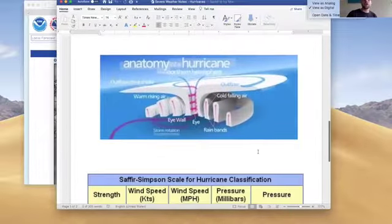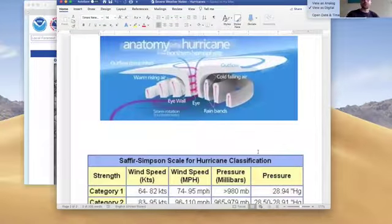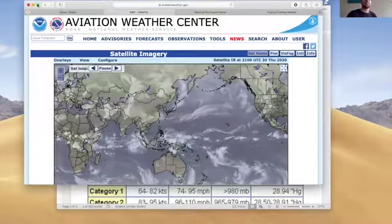So the things that we're going to look for when we look at satellite imagery are groups of thunderstorms in the tropics, basically from around the equator to 23.5 degrees north and from the equator to 23.5 degrees south. We're right on that fringe, that border between both cyclone seasons. So let's see if we got anything.